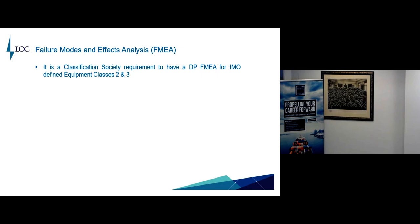If it's exceeding the worst case failure design intent, the class will not give the certificate in the initial instance. They will say, okay, we need you to update and redesign the system and then show that the vessel is within the design worst case failure.